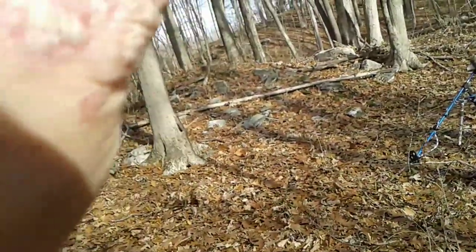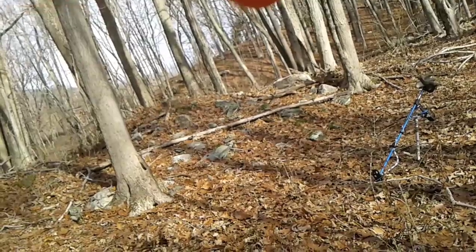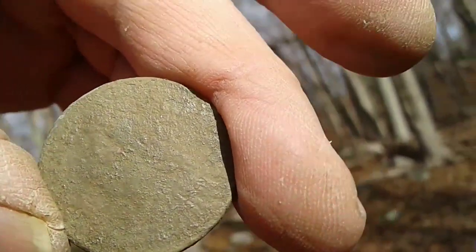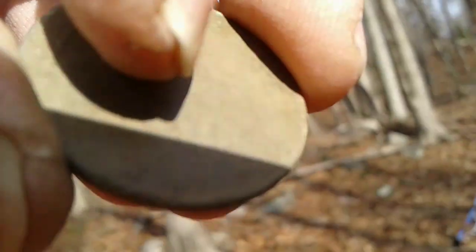Let me get the face back here. There it is. I can't see it now. Oh, there it is, right here. It's King George II, but it's a Connecticut state copper. C-O-N-N-E-C on this side. And when you flip it, it's Britannia on the back.